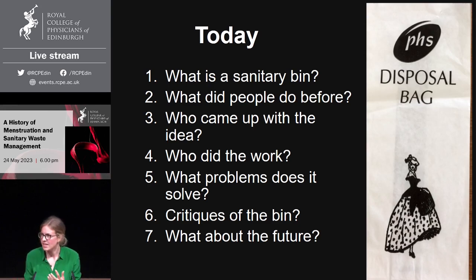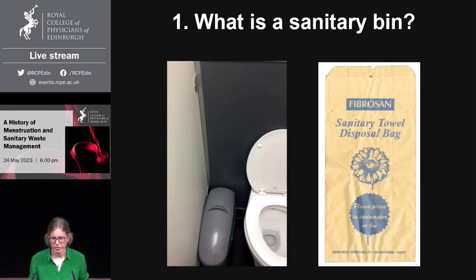I said that little attention has been paid to it, but there have been some voices questioning the whole ecosystem of the bin. And what about the future for this object? I said at the top, Scotland is the place to be if you study menstruation, any facet of it. So what about the sanitary bin at this time of change? So I'll start with my first question. What is a sanitary bin?